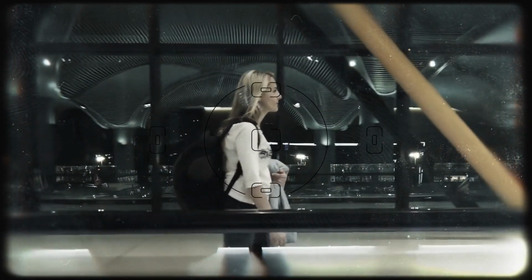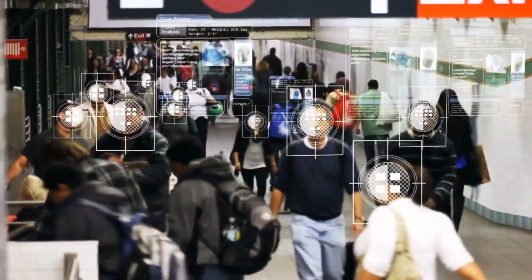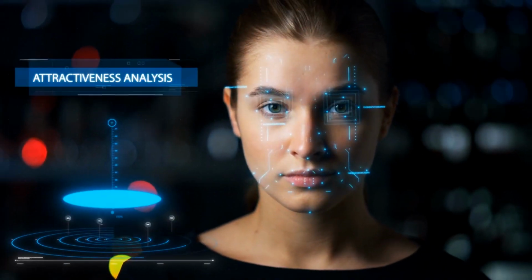Airport agents might also be watching you all the way from the security check to your gate. Some airports have facial recognition scanners that can easily track you. They're equipped with special software that compares passengers' faces with their IDs.